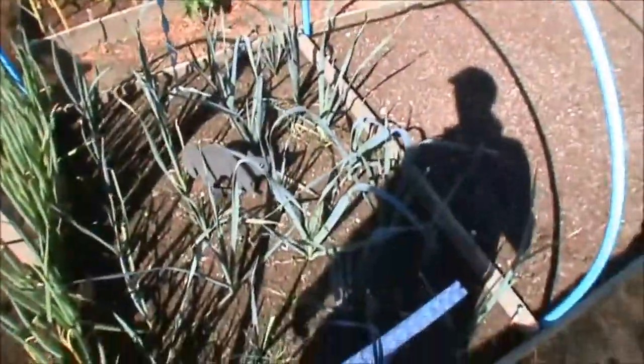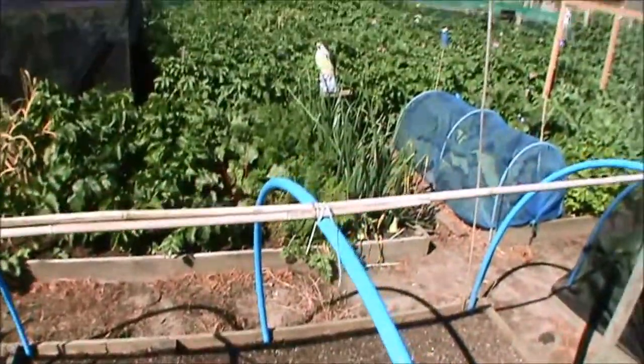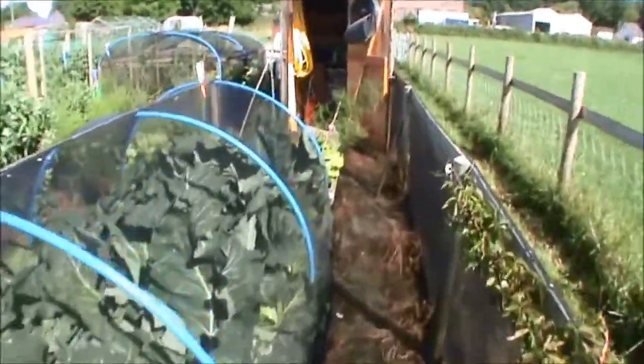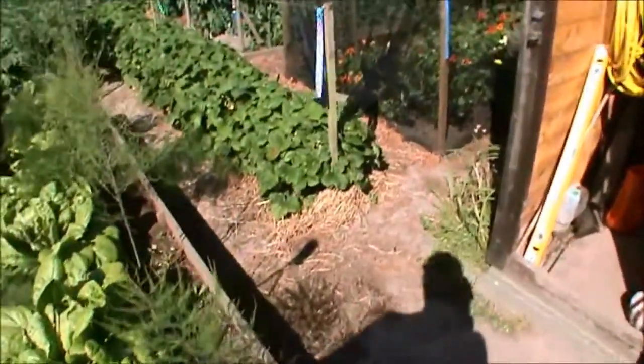Leeks are okay, bit of rust on them. That's still completely empty, that bit. It's going to be hopefully winter brassica bed this, which the seedlings are at home. So that's a quick look around the plot. This asparagus is getting a bit silly now, a bit floppy.